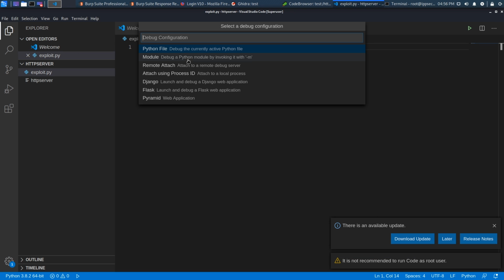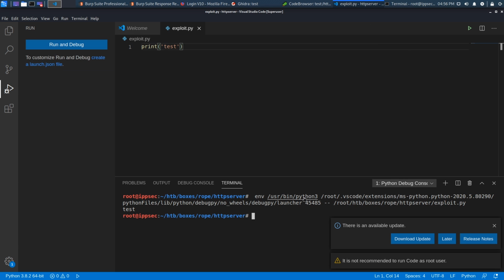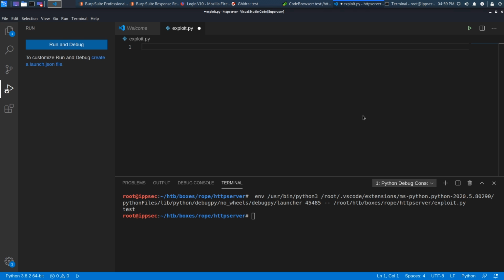And then F5 to run. It is running as Python 3, so we should be good here. The first thing we'll have to do is our imports. The first being from pwn import star. This is PwnTools. Then we probably want to do some type of HTTP things. And I always like doing urllib.parse import quote because I have issues with PwnTools' quote module.